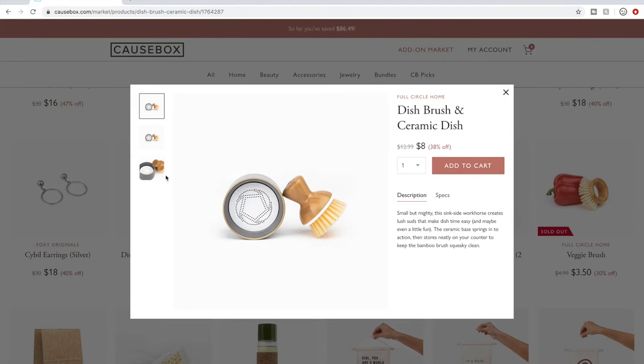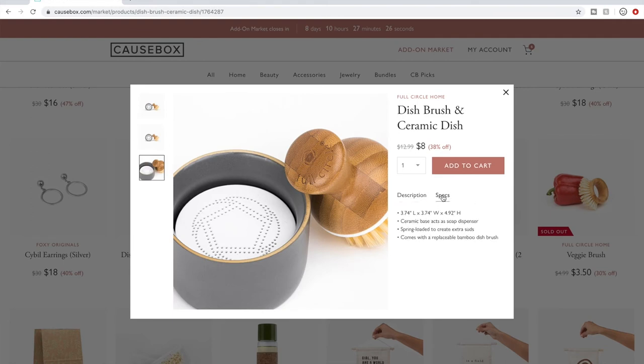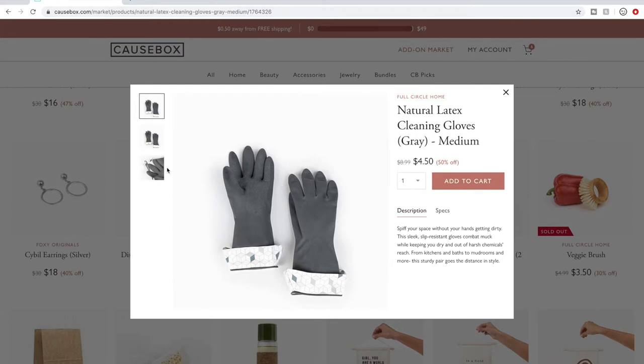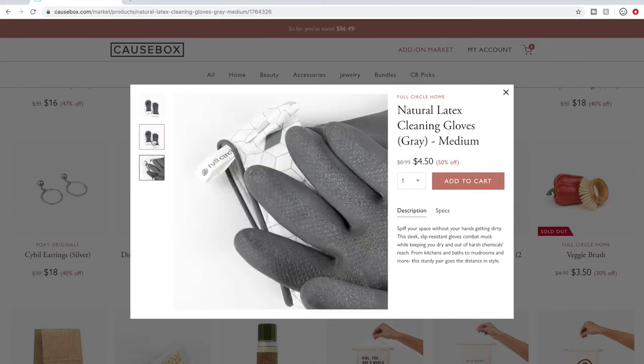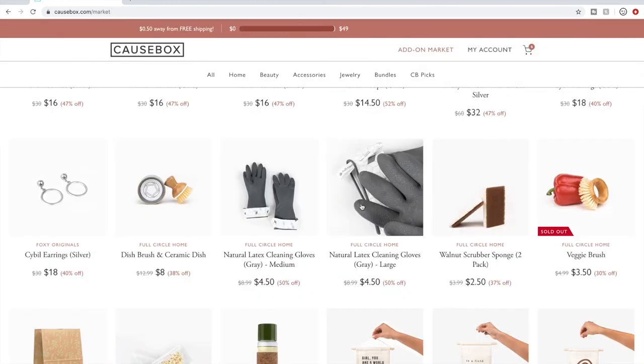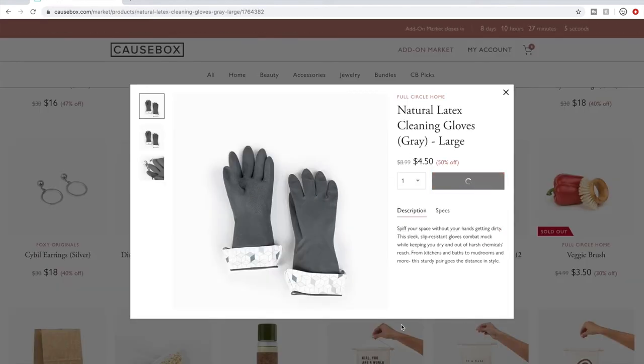This is a dish brush and ceramic dish. Here are the specs. Here are the gloves that were in my cart. $4.50 is a great price, and they're probably decent. Here are the specs. So they have them in medium and large. I was thinking about getting a pair of large for my husband. Might as well throw that in my cart.